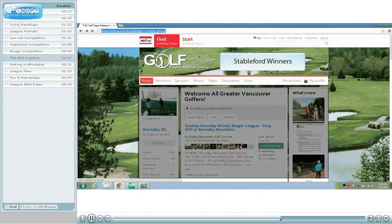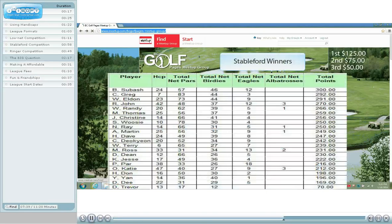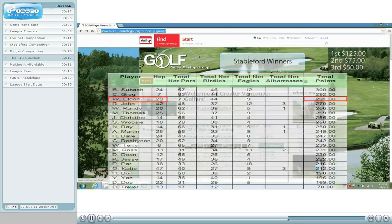Okay, so now let's take a quick look at the Stableford winners and the ringer score winners for each course. Keep in mind this data is from 10 events only, not 12. We can see here that Subash with a handicap of 24 won with 300 points. Greg with a handicap of 7 came in second with 292, and Eldon with a handicap of 23 was just 1 point behind second place.